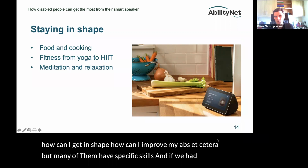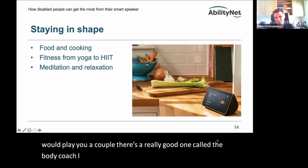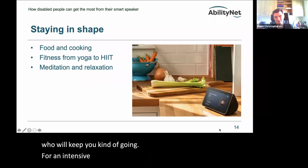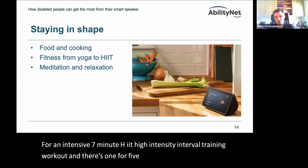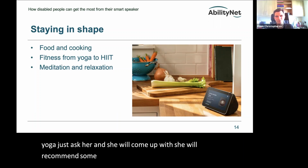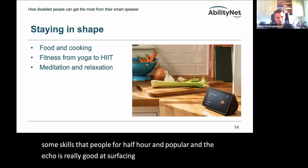There's a really good one called the Body Coach, a really Cockney Sparrow kind of guy who will get you going for an intensive 7-minute HIIT, high intensity interval training workout. There's one for 5-minute abs. There's stuff for yoga. Just ask her and she will recommend some skills that people have found popular, and the Echo is really good at surfacing those. So yeah, use her for staying in shape.